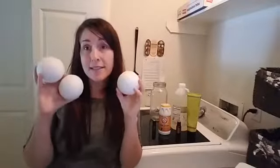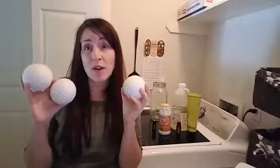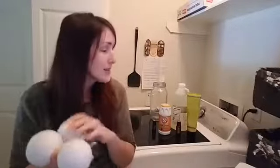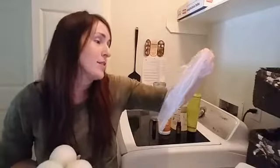And add these into your next dryer load. You can find wool dryer balls lots of different places. I got these from mightynest.com. They have wool dryer balls, and when you get them, they even come with their own laundry detergent and stain remover recipes in here as well. So just a little bonus.